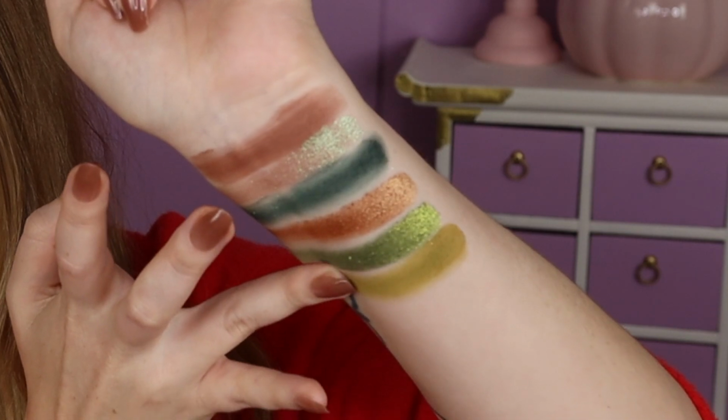Look at that. Lastly, we've got a little bit more plummy tone. So we have the shade Transformation, which I would say is a multi-chrome. It's got this deep, reddy, purpley base with this flip of blue and brown, and it's just super pretty.